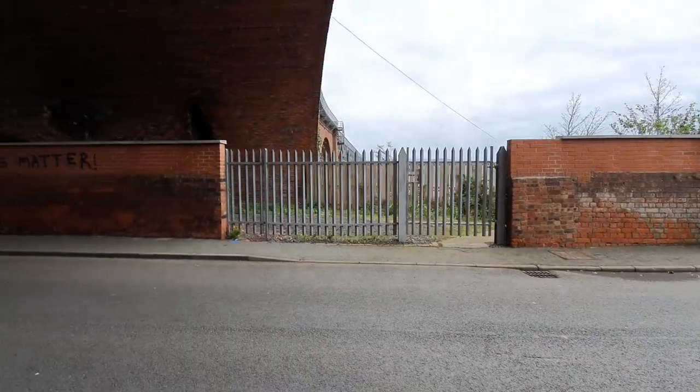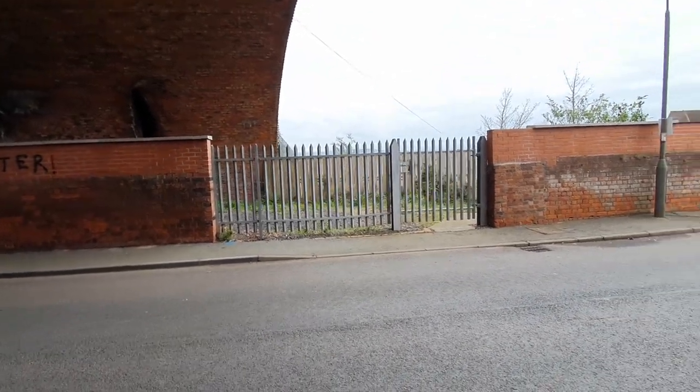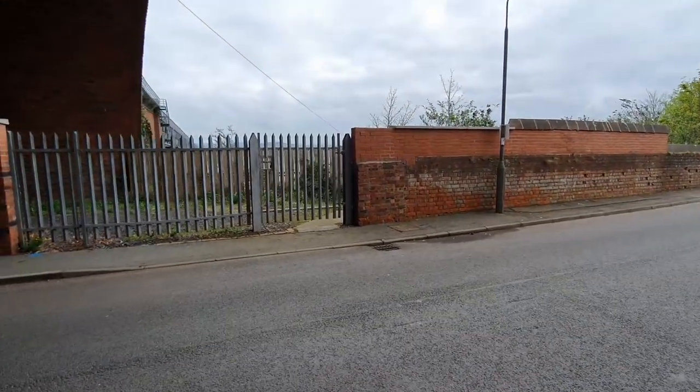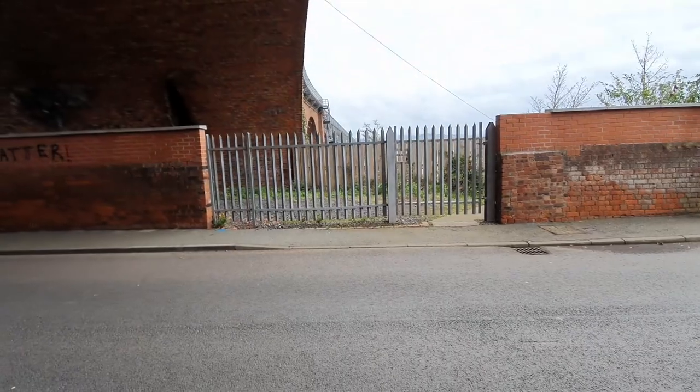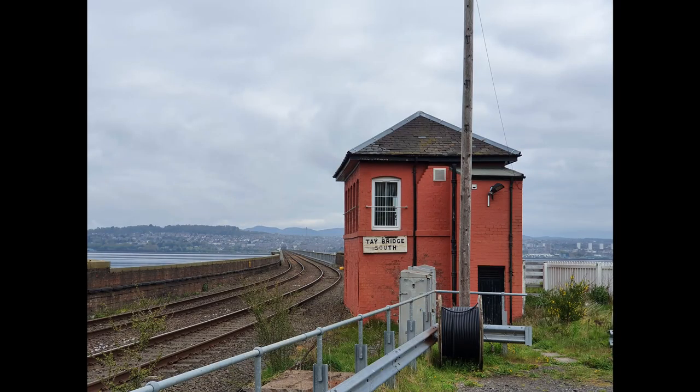You know, on Google Maps, that is open, but they've obviously decided they don't want you going down there, so they've put a new gate in. So we're not going to be able to go down there, we're going to find somewhere else to do this. But I did find a handy set of steps that took me up to the end of the bridge so I could get this photo.